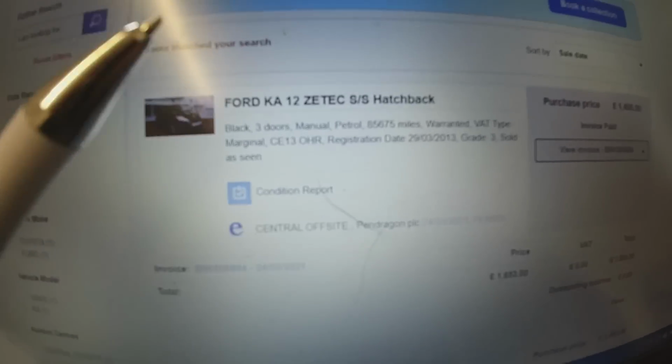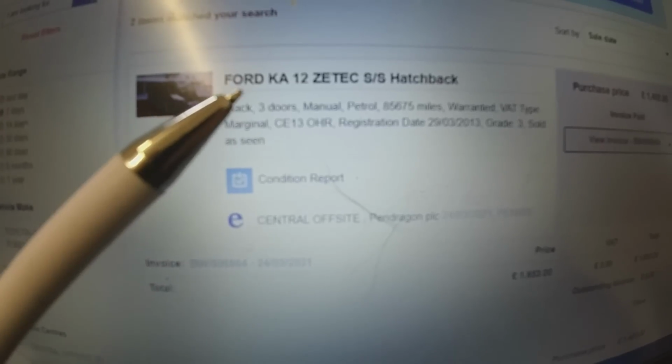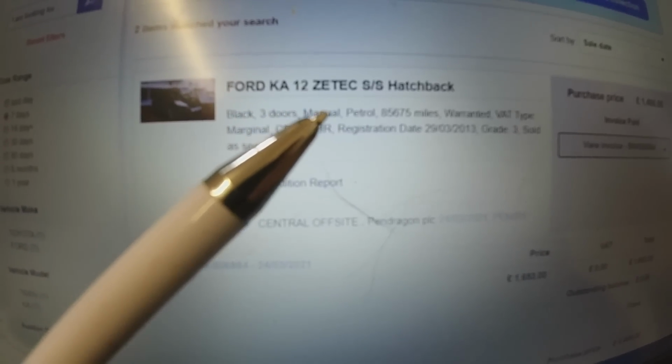So what's going on today? Today is Thursday, and yesterday I won another car at BCA. I won a Ford KA 1.2 Z-Tech.